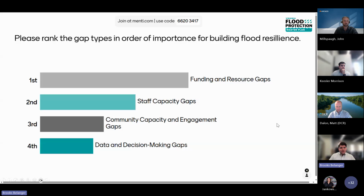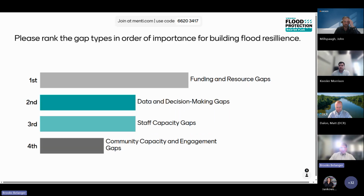So on to our next Minty question that I think a lot of you have already started on. We really appreciate that. Please rank the types of gaps in order of importance. So if you think the biggest problem is the lack of funding, then you'd rank that first. And it seems like everybody's got that going so far. So give you a couple of minutes to give us your thoughts here.